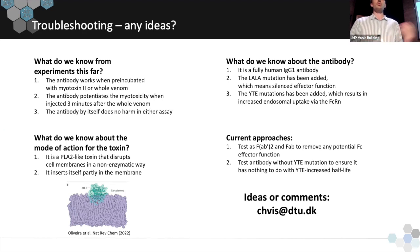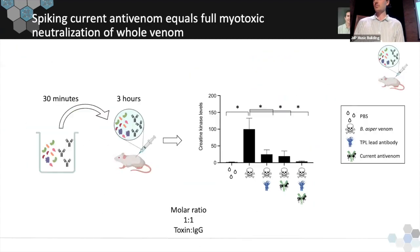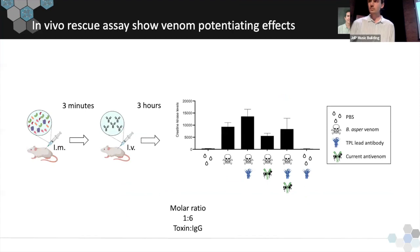So we can see that we neutralize, just not when we're doing it in the rescue assay. Christopher. Yeah, maybe they are targeting different points. Yes. First of all, congratulations. I think it's a really nice piece of work. Can you just back up a bit, probably the slide beforehand? I'm just trying to understand where you show the CK levels.